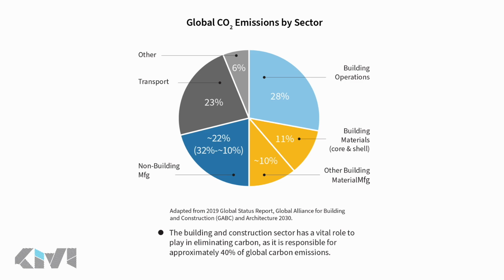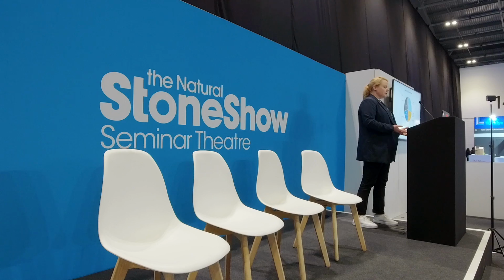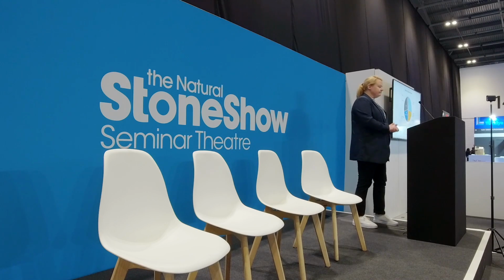And this is the biggest reason why we decided to start the EPD project. We already know that the building and construction sector is one of the greatest polluters in the world at the moment. It's nearly half of all the emissions on a global level. So it was something we needed to do. It was May 2019, before the pandemic, before the war, before everything, and everything looked fine and dandy.